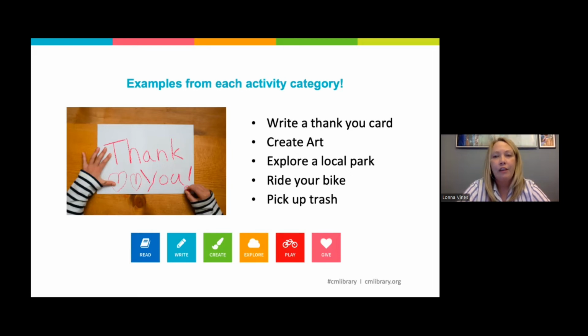And if it's for the younger kids, I like to say that it could be anything that's building those fine motor skills. So it could be something as simple as playing with Play-Doh. That could really go in play or write. But for the really young kids, if they're doing that, building those writing muscles in their fingers, then that could still count as a writing activity.